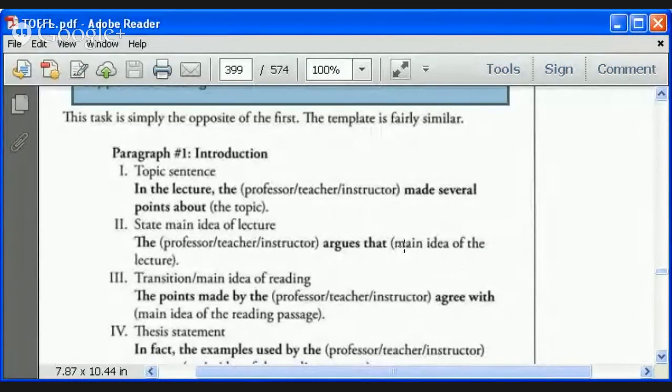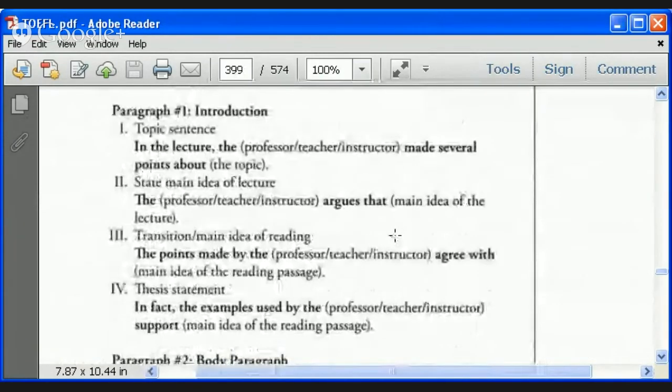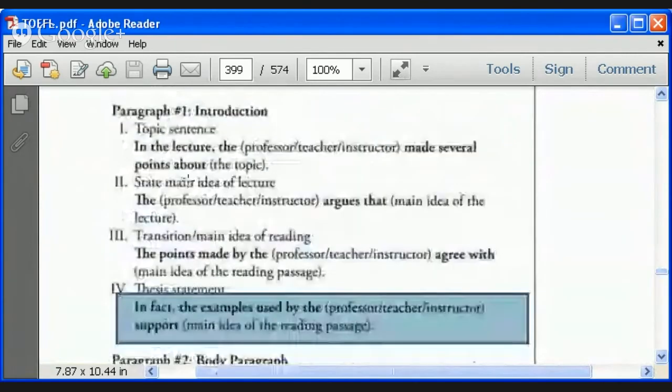You're just, instead of words like contradict or, okay, instead of however and contradict and cast doubt, obviously you're going to choose to use different words. Furthermore, agree with, bolsters his opinion, supports the opinion in the written passage. What else? Agrees with, bolsters, supports. Are there any other synonyms you guys can think of? Support. Yeah, we have support. All right, the thesis statement here, basically the same idea.